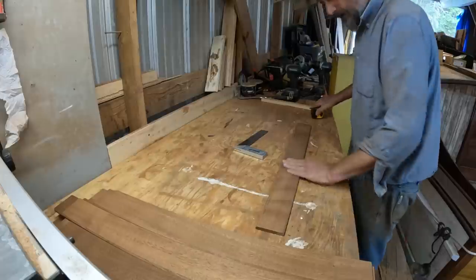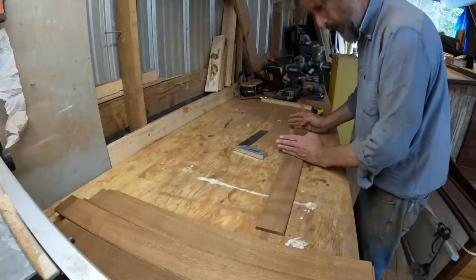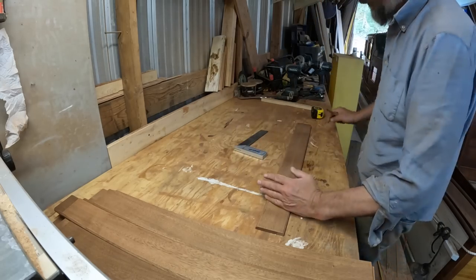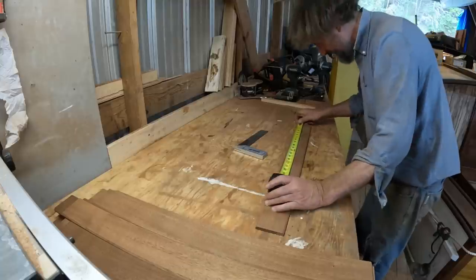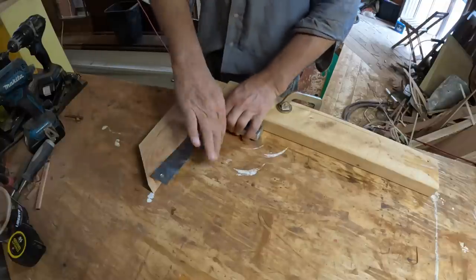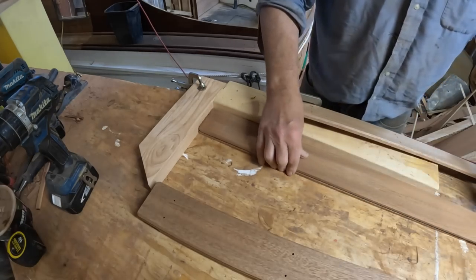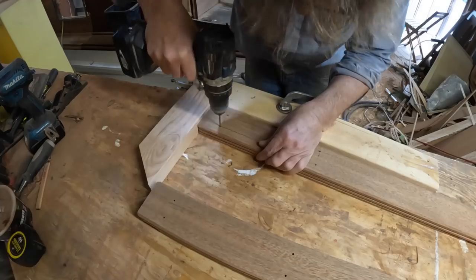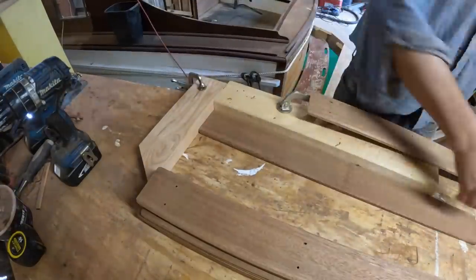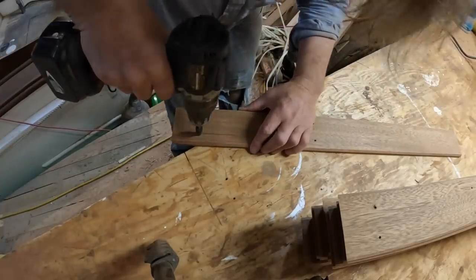Can't do that. So I've calculated where the screws are gonna go. I'm gonna pre-drill for the two bottom rows. The top row will actually follow the curve of the cabin top, so I won't do those in advance. So let's just get the first two going, which is gonna be at 9. And now all the counter bores. Boring, boring, boring.